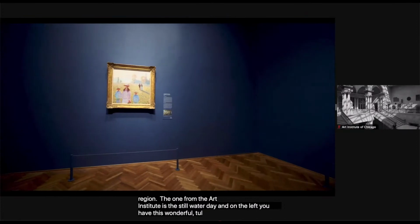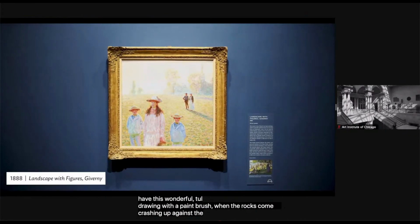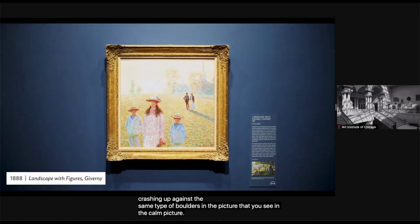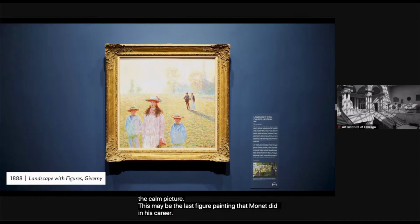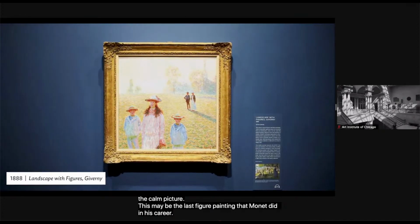This may be the last figure painting that Monet did in his career. Certainly, it's the most familial, showing his son Michel with two of the Hochedé children, and in the background, his oldest son Jean with Blanche Hochedé, who he would eventually marry.